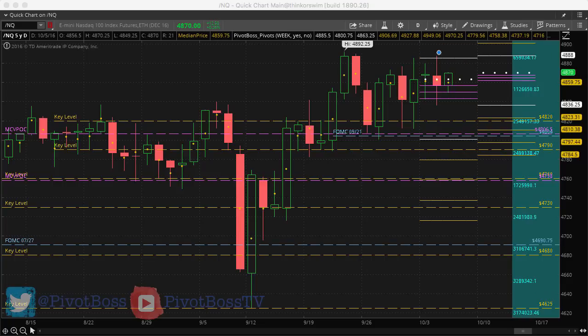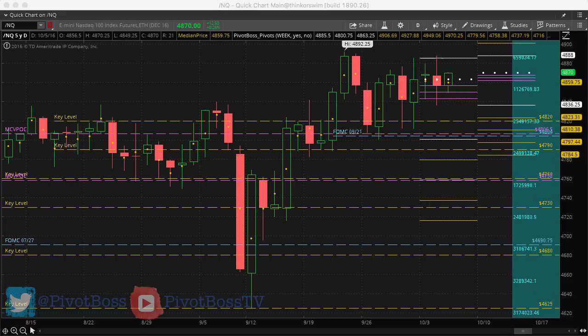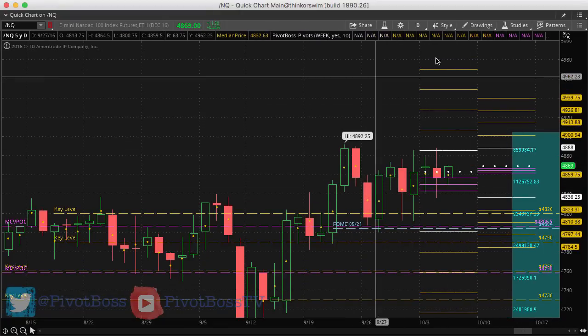And you can see yesterday the high was right there, and it was rejected back down. And so being at the upper end of this range here implies that we could see a little bit more rotation back into support. But any push beyond 48.90 now could begin to run the stops, as we've been seeing higher highs. So we could be looking at more strength ahead if price starts to run the stops above 48.90 and 4900. That would then begin to target these upside targets here on the weekly PivotBoss pivots.